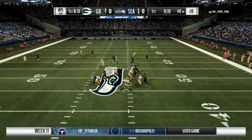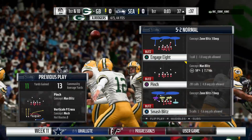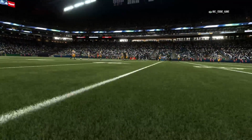Throwing on 1st down is Rodgers. The connection made. It's Graham. And he is tackled inside the 40, not quite to the 35. 11 more yards that go around, a first down as well. With Charles Davis, I'm Brandon Gaudin.